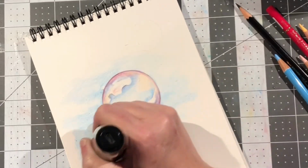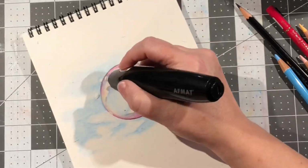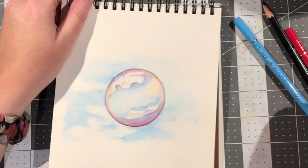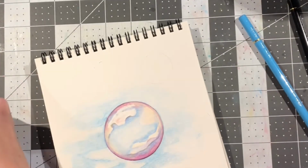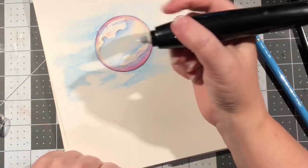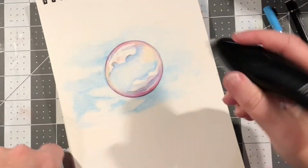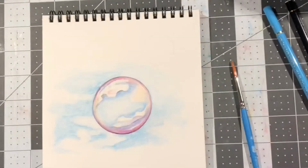Here I am playing with an electric eraser that I just got from Amazon, and these color pencils did erase quite well with that. I was pretty pleased with how that worked, and I was glad that I had gotten that. So just back and forth. Here I switched the electric eraser to a teeny tiny eraser just to add some highlights with that to give it a little bit more of a glossy look. The reference photo didn't really have that, but I wanted it anyway. So, and there we go. There is our soap bubble.